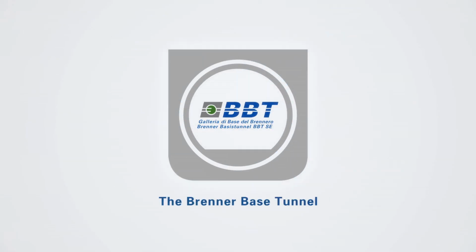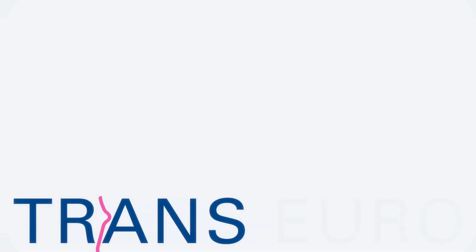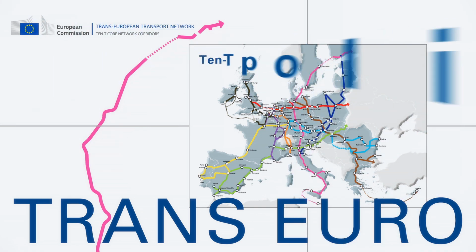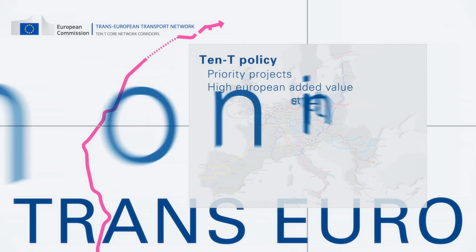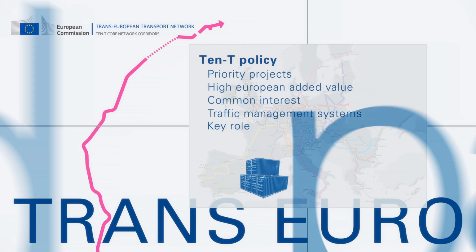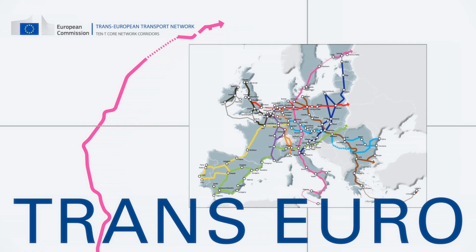The Brenner Base Tunnel. From the idea to the actual construction. A well-running transport infrastructure is essential to maintaining the European Union's competitiveness and prosperity. The TEN-T policy supports the completion of priority projects, representing high European added value, as well as projects of common interest and traffic management systems that will play a key role in facilitating the mobility of goods and passengers within the European Union. One of these corridors is the Scandinavian-Mediterranean TEN-T corridor from Helsinki, Finland to La Valletta, Malta.